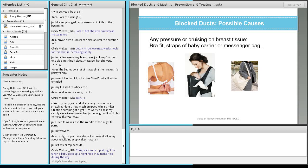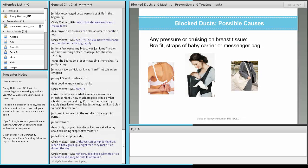Another cause is straps of baby carriers. So certain types of baby carriers or the way you're wearing the baby carrier can press against the breast tissue, and that's something to pay attention to. If you're having a chronic issue with blocked ducts in a certain area, you need to pay attention as you go about your day and night and see what you are doing that might be putting pressure on that particular area of the breast. A messenger bag or a laptop bag or your pumping bag slung across your body or pressing in on your breast tissue certainly could do it.